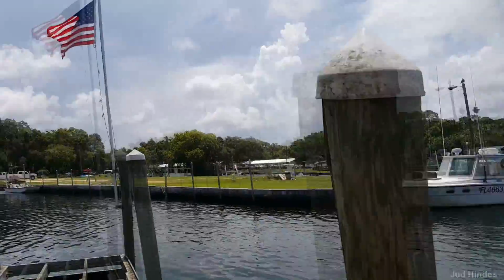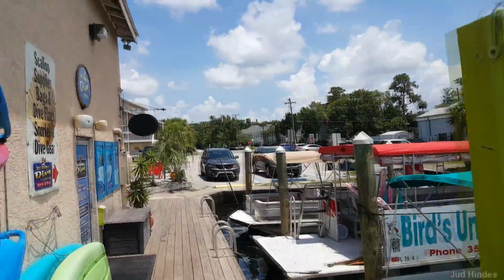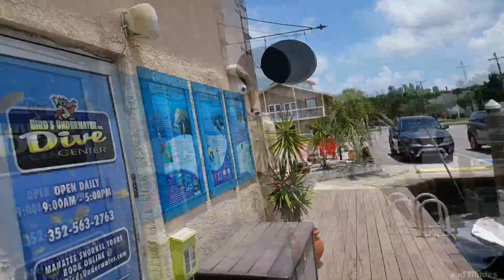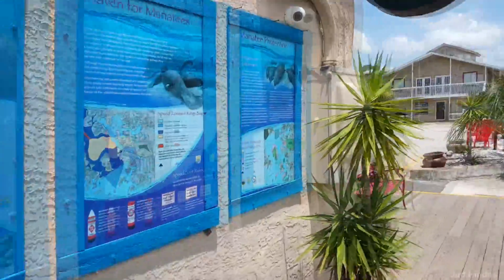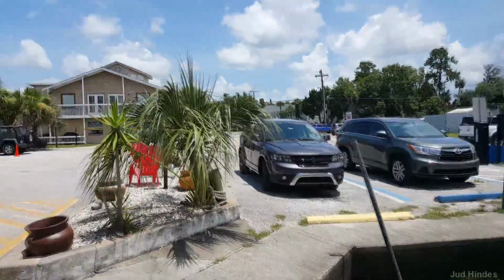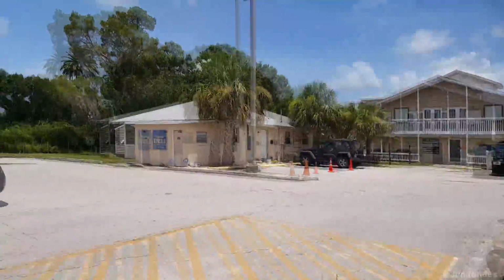Okay, so we'll go upstairs. This is right on the roadside in Crystal River. That's 19 right there, that highway out there. Boom, boom, boom. See the truck going by. Bird's Underwater Dive Center. You can learn to dive there, too. Always thought I ought to do that. Get certified as a diver. Restaurant over there on the waterfront. But we're going to the ice cream shop.